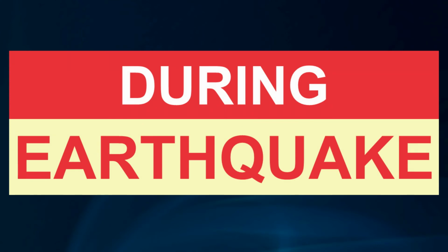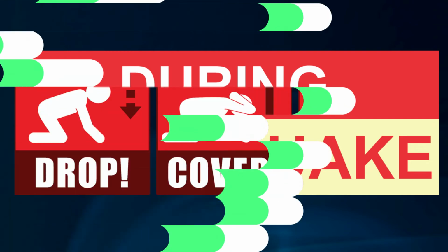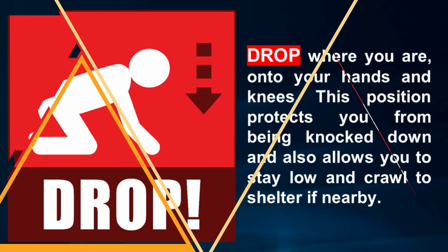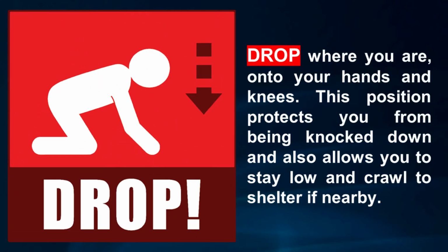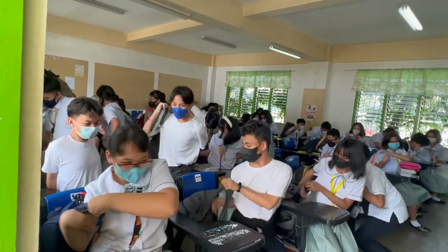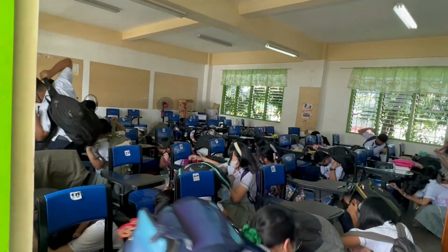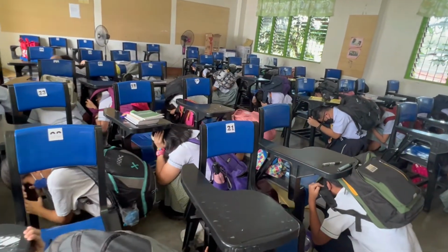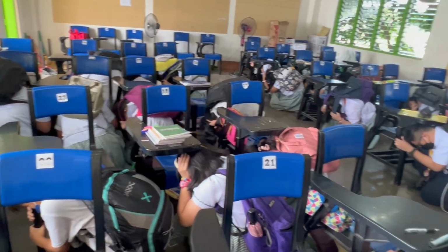Now, let us familiarize ourselves with what we need to do during an earthquake. We are all accustomed to the drop, cover, and hold scheme, but let us refresh you with it. When we hear the alarm or when we feel the earthquake, we need to drop on one knee to avoid being knocked down by the movement. We have to make sure that we are in a flight position where one knee is on the floor and the other leg is ready to stand up anytime. This will help us to stand up and evacuate faster.